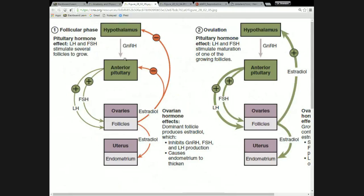When the follicles are stimulated by FSH and LH technically, they start to develop and they start to release a hormone called estradiol, which is the primary estrogen hormone. That will then go ahead and tell the uterus what to do, and we'll talk about the uterine cycle in a little while. But also estradiol works as a negative feedback signal, telling the hypothalamus and the anterior pituitary to stop releasing those hormones, GnRH and FSH and LH.